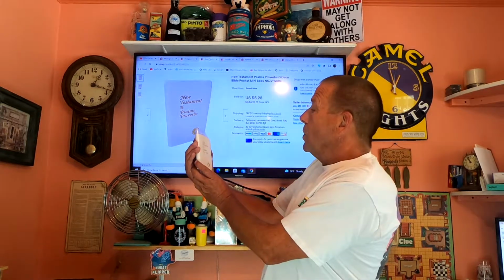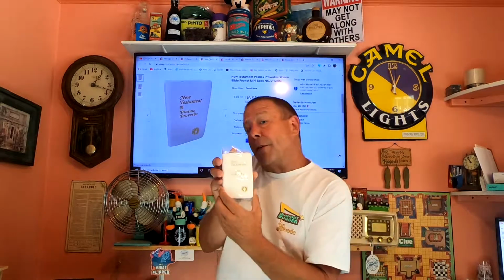Next item going out happens to be another thrift store item. This was in their free bin. It happens to be this small New Testament Psalms and Proverbs. So cost of goods is nothing. This sold for $5.98, and it is going free shipping. This I can either send out medium mail, which will cost me $3.19, or if I ship it first class at about 4 ounces, be about $3.50.